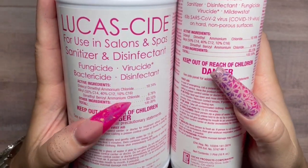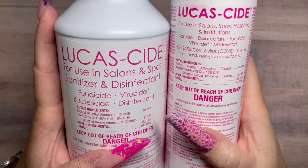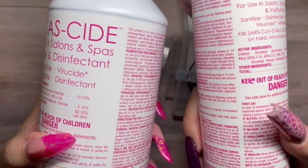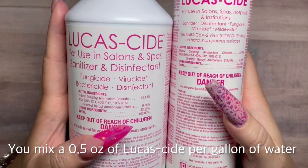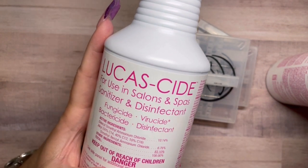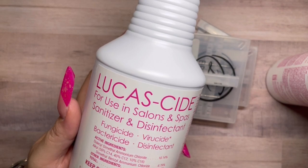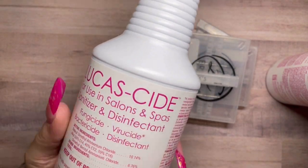So Lucas-cide has this one that you have to mix up, or they have the ready to use disinfectant. This is the one that you mix up. I know a lot of nail techs like using Lucas-cide and they swear by it. So I'm gonna try this. I'm currently using Barbicide, but I wanna try the Lucas-cide to see which one I like better.